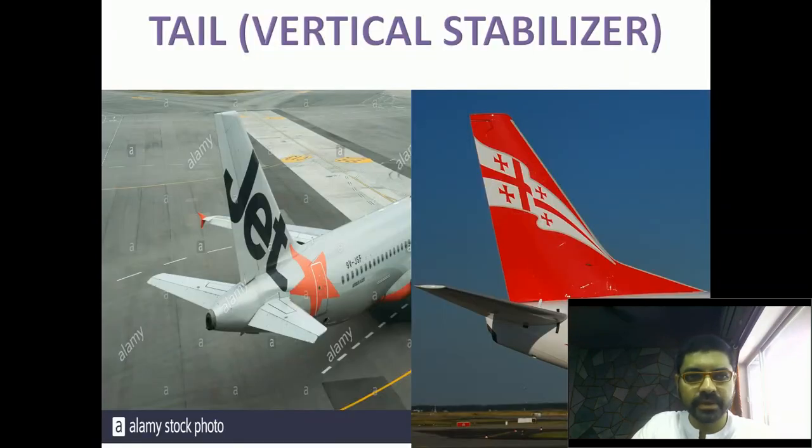Next we'll come to the tail section, that is the vertical stabilizer. This is the vertical stabilizer of the aircraft, and here the red portion is the vertical stabilizer. And here, if you may see, this is the tail section. Now the tail section and the vertical stabilizer have quite a bit of distance, a few feet, between each other.